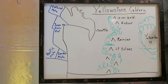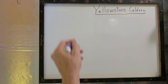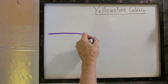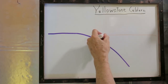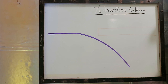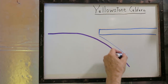Now, we need to go a little bit further than this. It's so funny, I lost my pen, but I found it. Okay, this is that same spot. Here's that ocean crust going down like this, down into the bowels of the planet Earth. Here's Washington State, right here. Alright, now we're going to do this sort of in a block diagram so it's easier to understand.